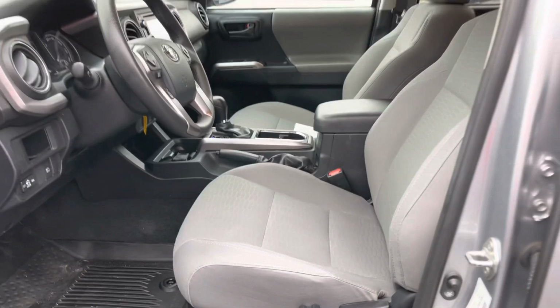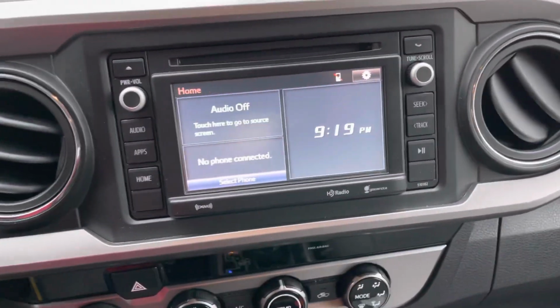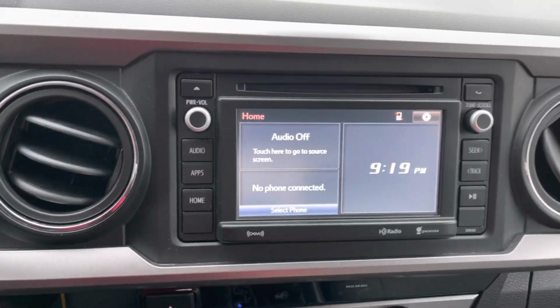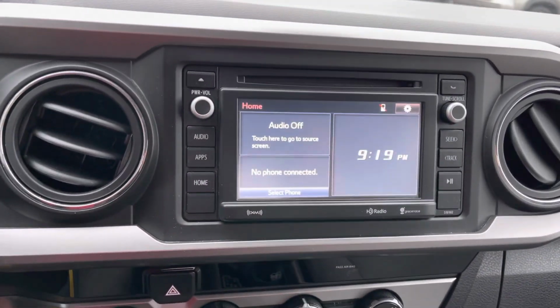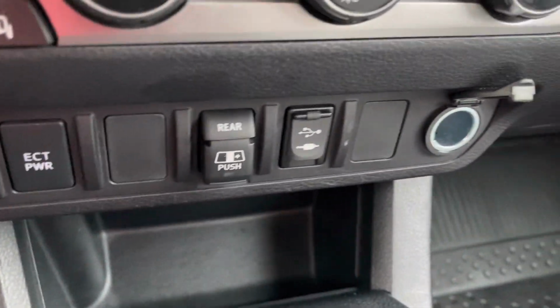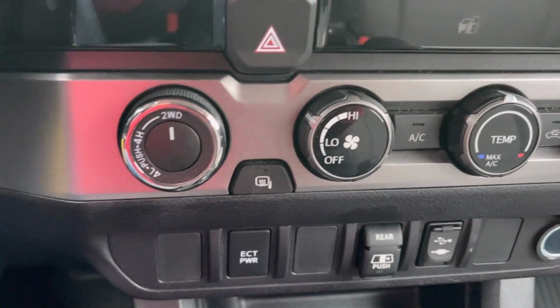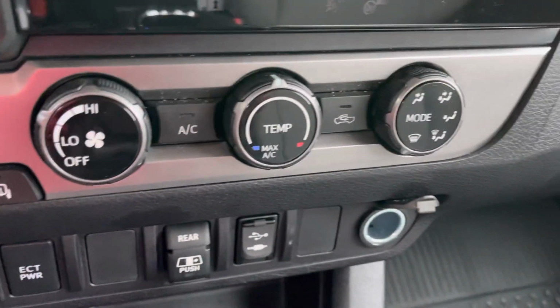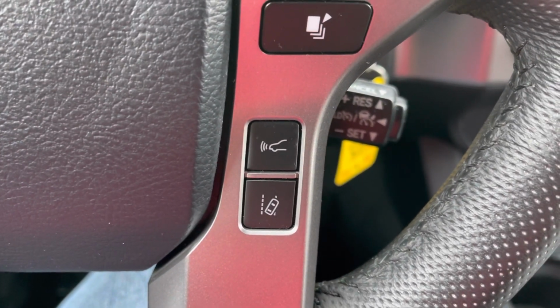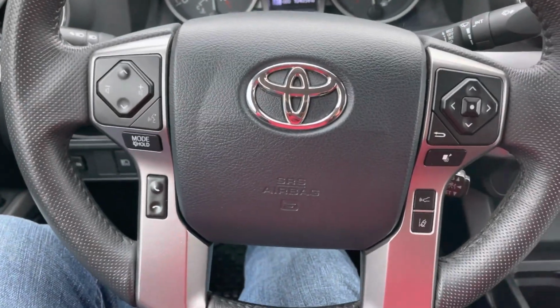Inside, the VIN number. It has the all-season mats, cloth interior. It has the backup camera, Bluetooth, smart applications, rear window controls, power function button, 4-wheel drive, 4 high, 4 low, shift on the fly, air conditioning. It has the lane departure and the radar cruise control. It also has Bluetooth.